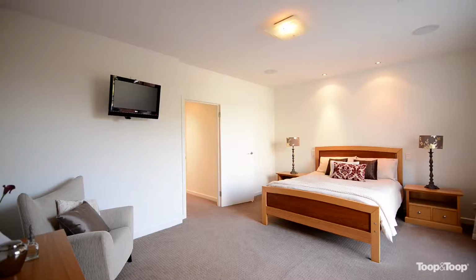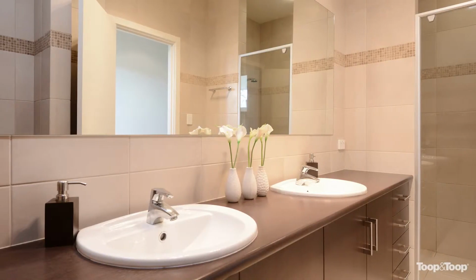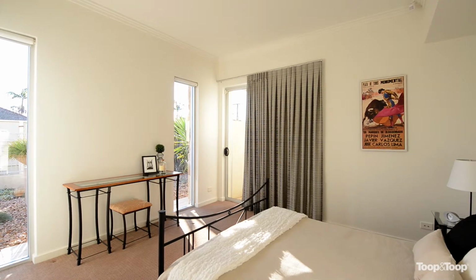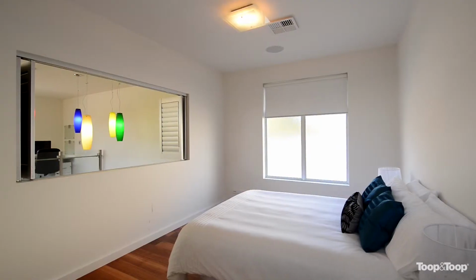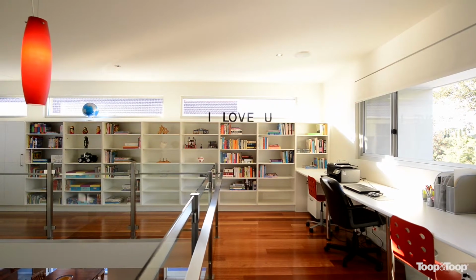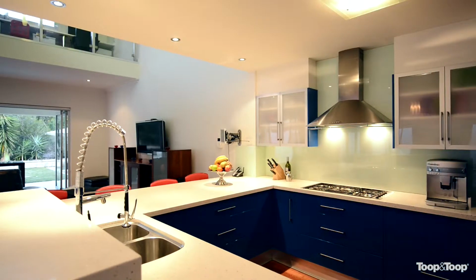Upstairs offers an amazing master suite with stunning ensuite and dual vanity, a large shower and walk-in robe to accommodate the largest of wardrobes. Another 4 bedrooms offer plenty of space for the growing family, and a mezzanine level has a large amount of storage, and overlooking the downstairs open plan from upstairs from your office space is something very rare to find in any home.